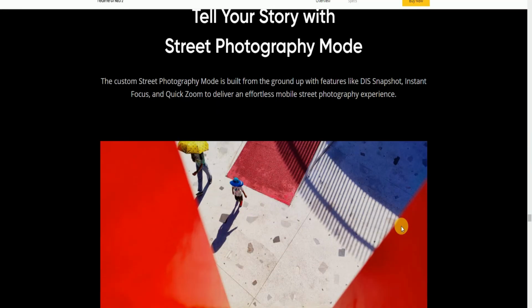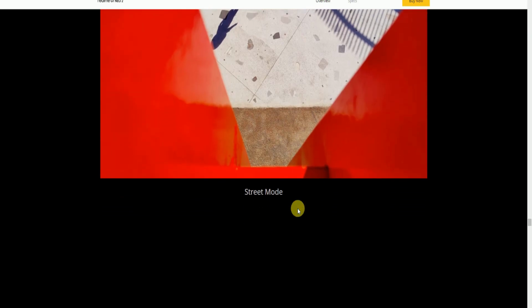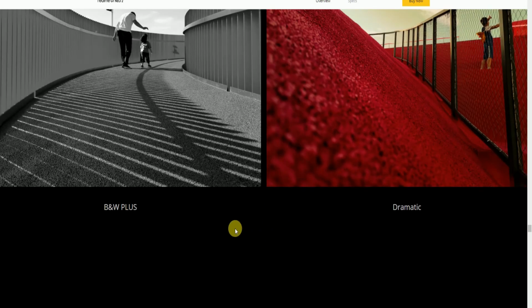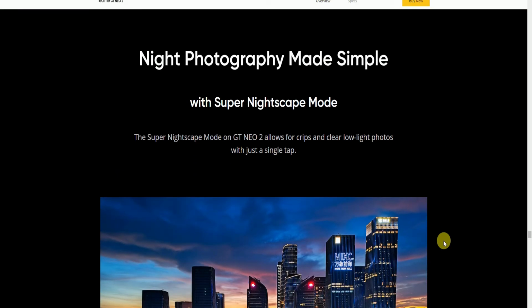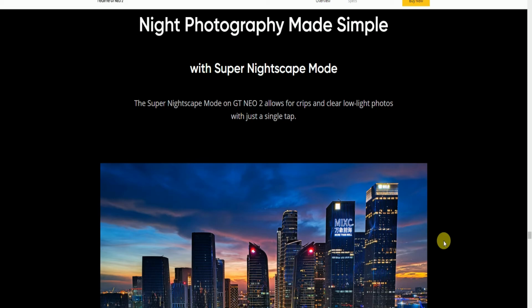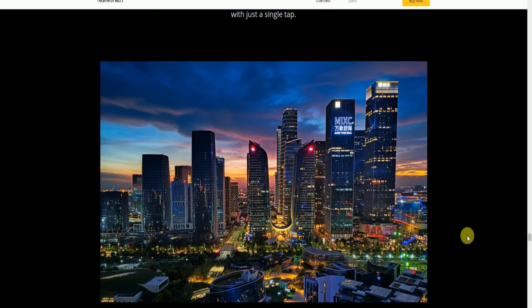Tell your story with the street photography mode. The custom street photography mode is built in from the ground up, with features like DIS snapshots, instant focus, and quick zoom, delivering an effortless mobile street photography experience. You can observe this street mode. This is the black and white plus mode and dramatic mode, both features at the same location. The night photography mode samples use the Super Nightscape mode, which allows crisp, clear low-light photos with just a single tap. You can observe this feature.